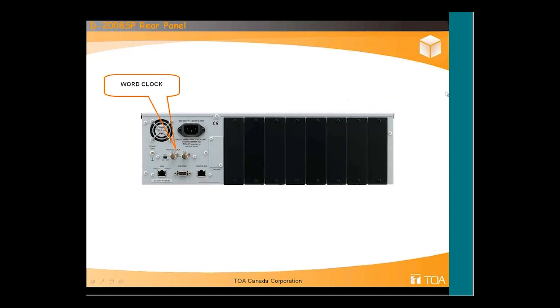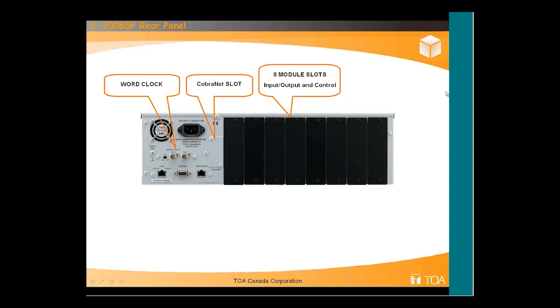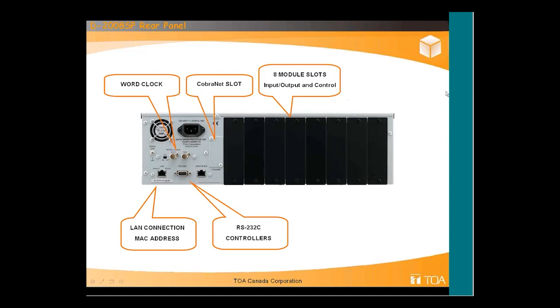Moving on to the back panel, we can see that we have word clock connections. If we want to attach external word clocks to the D-2000 from other DSP devices, we would simply connect on these B and C connectors. We have a CobraNet slot where we can put our D-2000 CB module. There's the input channel and output channel, 16 channels each available to us. And we have the 8 module slots for input and output, and also control. LAN connection, RJ45, and also there's the MAC address down below for this particular device. We have an RS-232 control port, and this will allow us to add in AMX or Crestron type controllers.